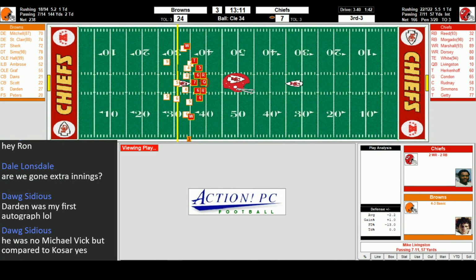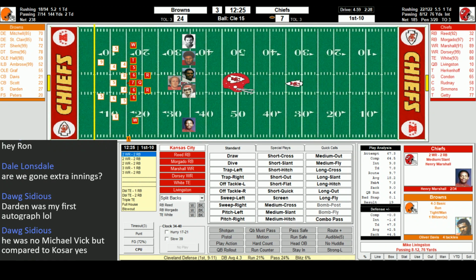Henry Marshall on a medium slant. Cleveland blitzes. Livingston looks around, and he's got Marshall for a first down at the 25. He gets it to the 15-yard line before Oliver Davis makes a tackle. And so, on the biggest stage they've had all year, they're trying to make it count. First and 10 from the Cleveland 15.